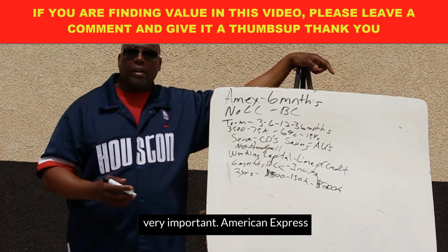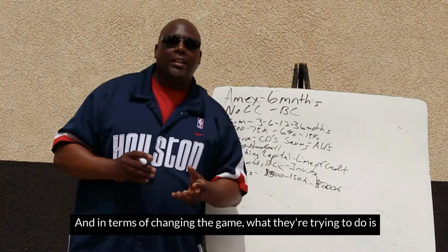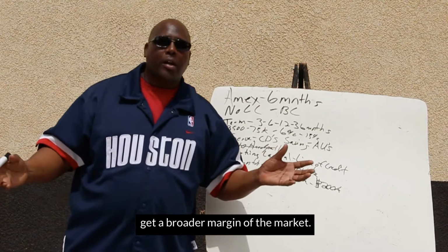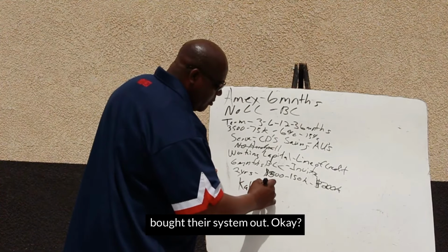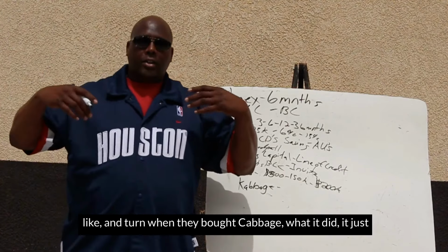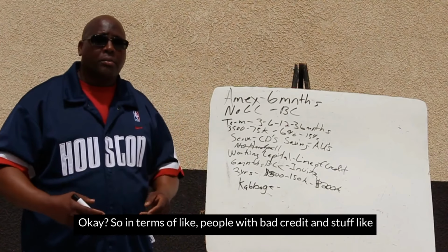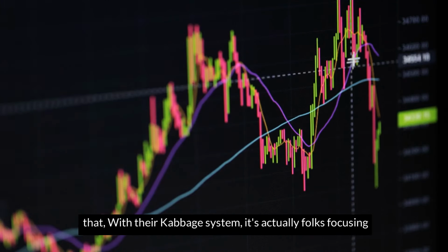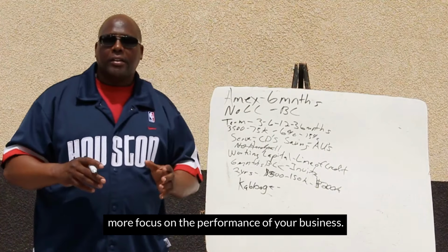This is something that's very important. American Express is changing the game. In terms of changing the game, what they're trying to do is get a broader share of the market. So they ended up buying Kabbage. They bought their system out, okay? When they bought Kabbage, it just gave them more leverage in the market. So in terms of people with bad credit and stuff like that, their Kabbage system is actually focusing more on the performance of your business, okay?